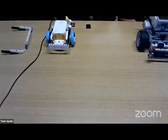All right, so let me swap the camera view. Awesome.